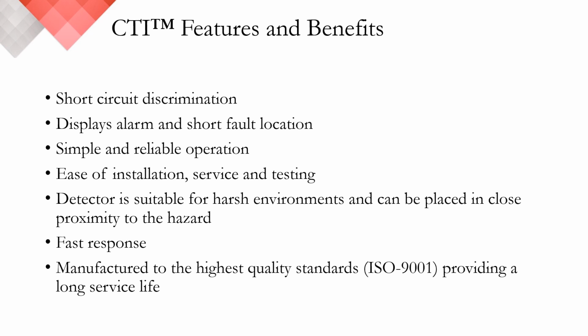With the CTI series being able to recognize the difference between mechanical damage and an alarm condition, it alleviates any type of false discharge of a foam system or a deluge system. And I think it's a major selling point for the detection itself. And the last two, the fast response and manufactured to the highest quality standards, I believe both of those apply to both our standard digital linear heat detection as well as the CTI series.